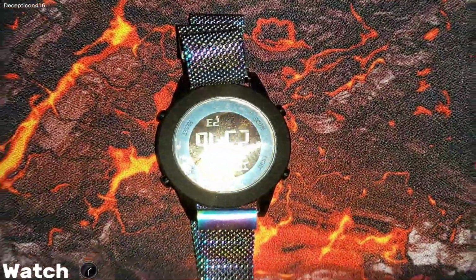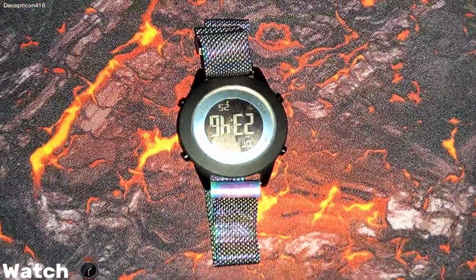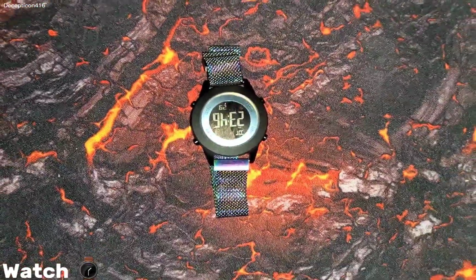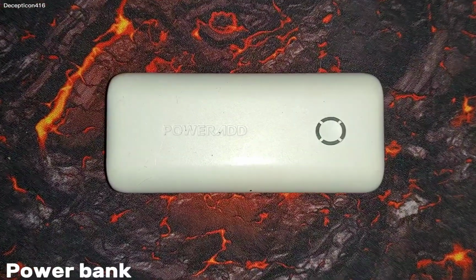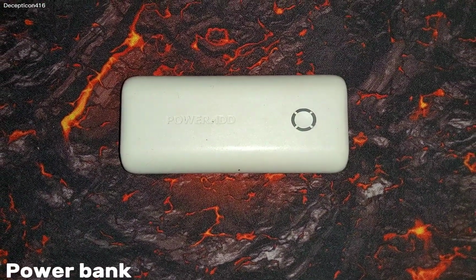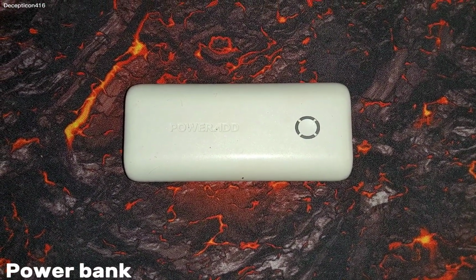Of course, too, always bring a watch with you on your trip, one with a timer. Maybe even an alarm for your hotel, so it's always nice to have a watch with you. Also, a battery pack for travel, because you'll never know when your phone's going to need to be charged, so always bring 1 or 2 battery packs with you.